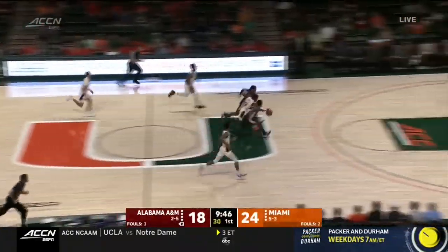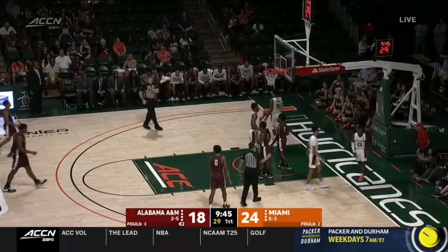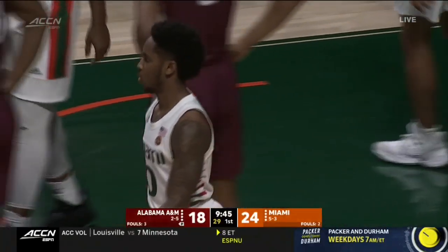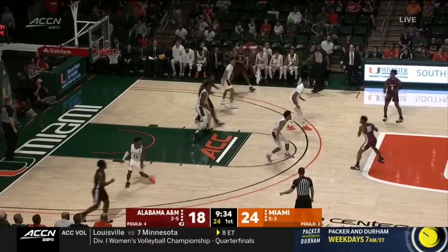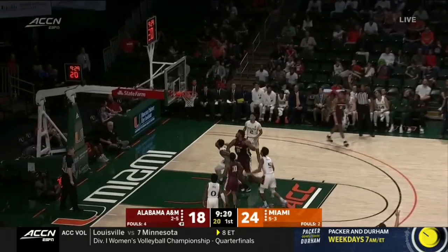Now here's an A&M turnover. Likes ahead of the field. And they wave off the shot, the foul on the floor, says Tony Henderson. Well, I think it took Chris Likes about... some of the guards for Alabama A&M having to check Chris Likes. Well, it's just hard to simulate in practice. I mean, there's not too many guys like that.